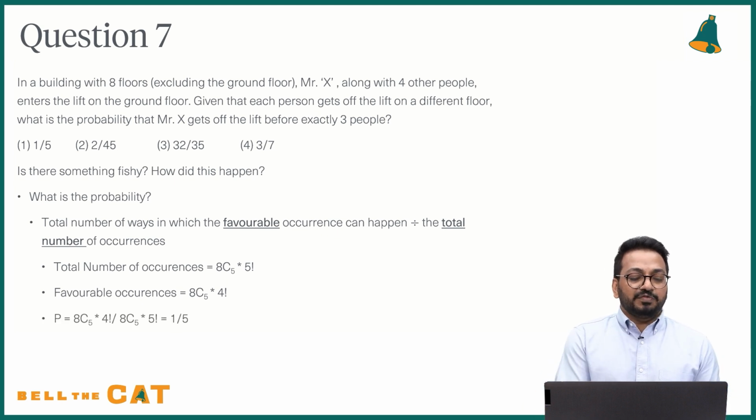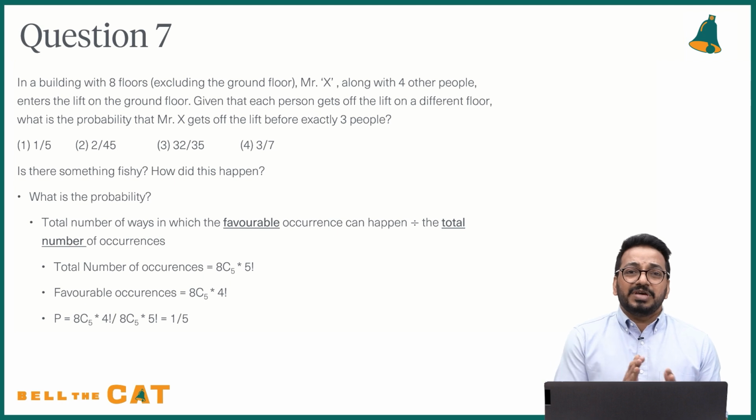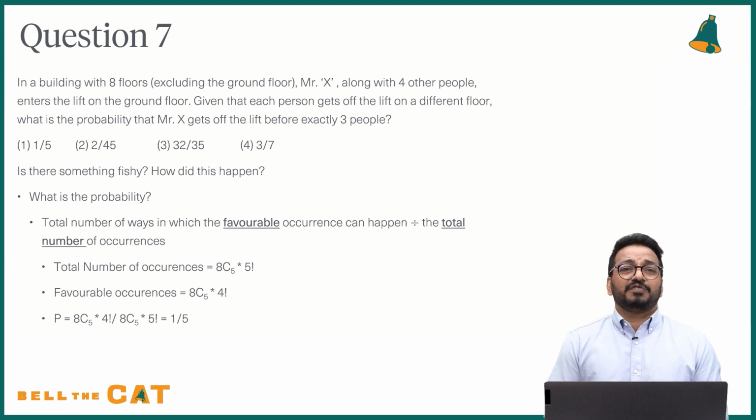So 8C5 into 4 factorial divided by 8C5 into 5 factorial. Everything gets cancelled. 4 factorial by 5 factorial is 1 by 5, right? That's how everything else became irrelevant. We just converted the problem into who is the second person to get off, because it doesn't matter which floor they're getting off at. So our answer to this one, again, just to repeat, is 1 by 5.